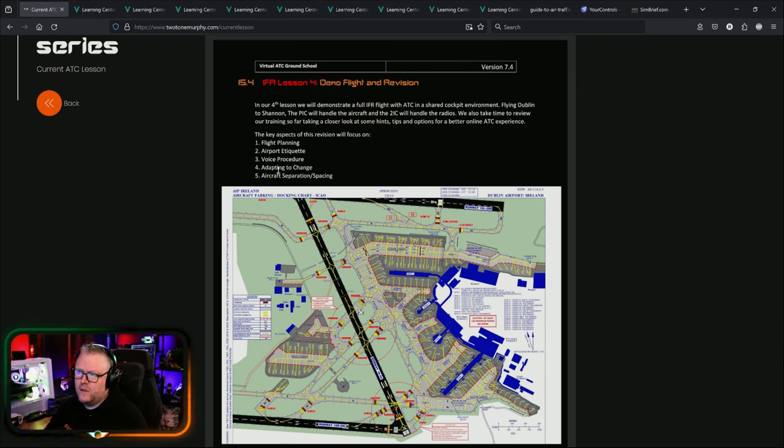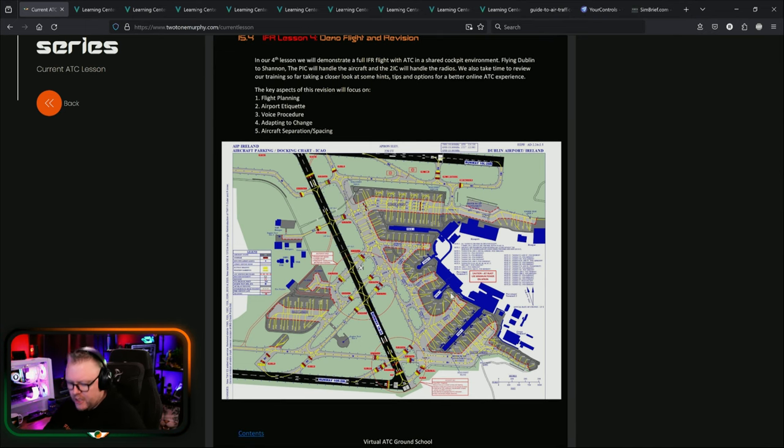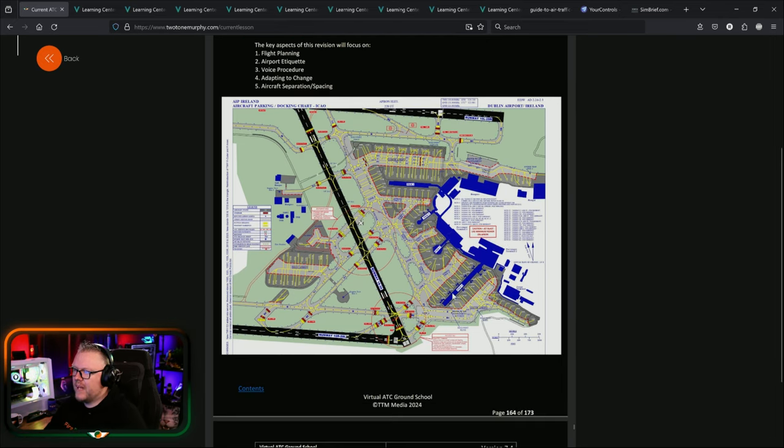Now, I did include the AIP chart for Dublin Airport. This is the aircraft parking and docking chart. This is something that's unfortunately not present on Navigraph, and I included it here.